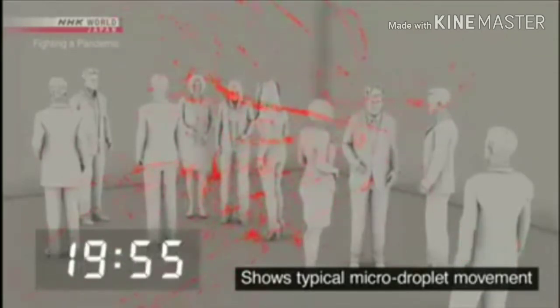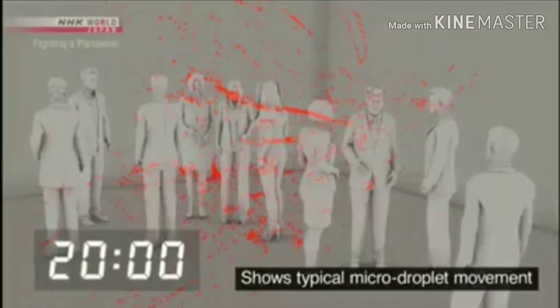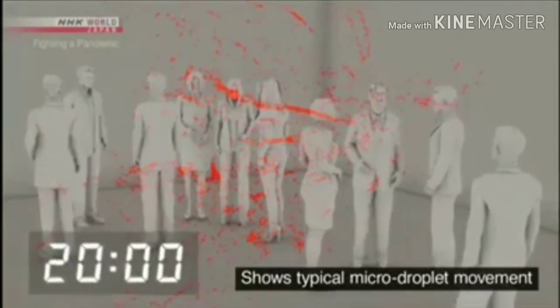5 minutes later. 10 minutes later. Twenty minutes later, the microdroplets are still floating in place. What? That's nasty.